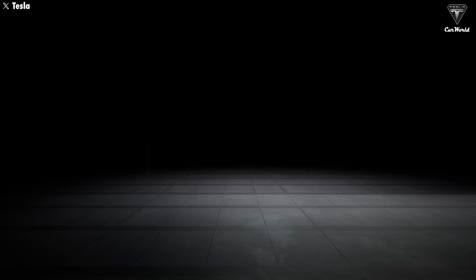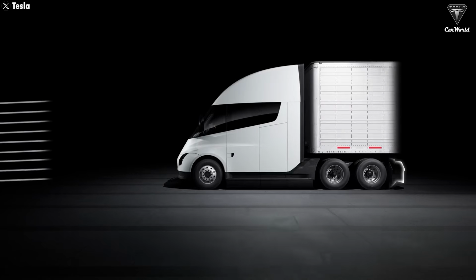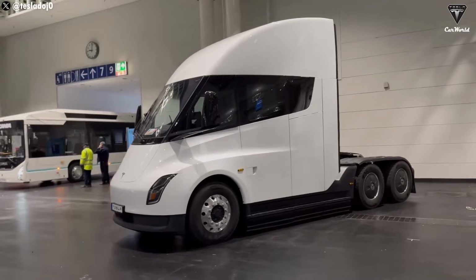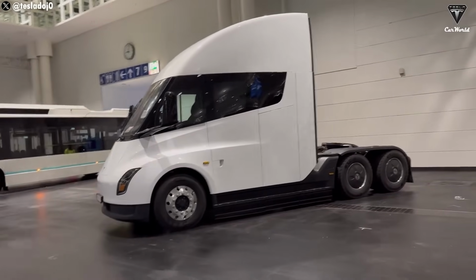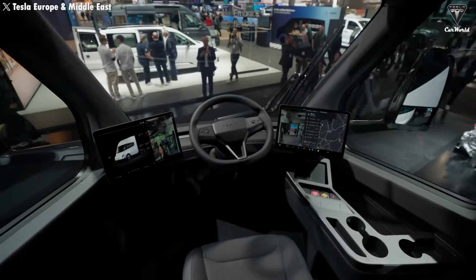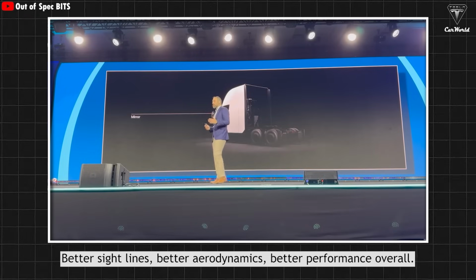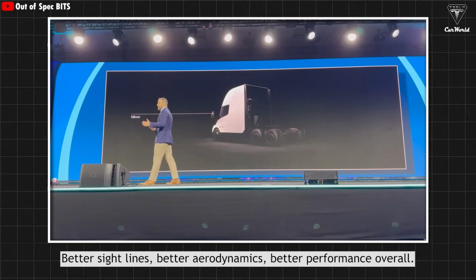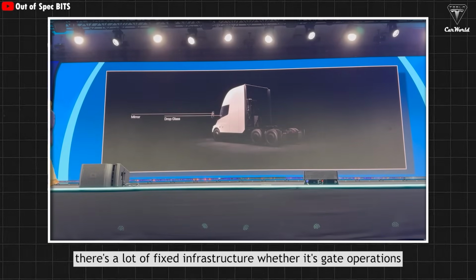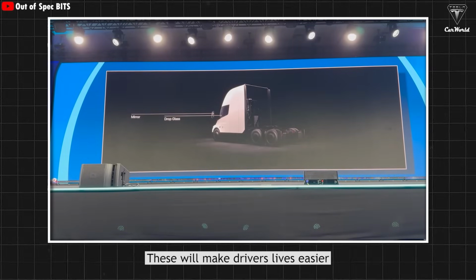Previously, Dan Priestley, Tesla Semi team leader, said that the new version of the big rig will have a more refined design, making the Semi more aerodynamic, even though it is already excellent in this area. It's confirmed to include new mirrors for better visibility and an added drop glass to make it easier for drivers to interact with a port. We have a new mirror design, better sight lines, better aerodynamics, better performance overall. On top of that, we added a drop glass. There's a lot of fixed infrastructure, whether it's gate operations or interacting with a port or telecom. These will make drivers' lives easier.